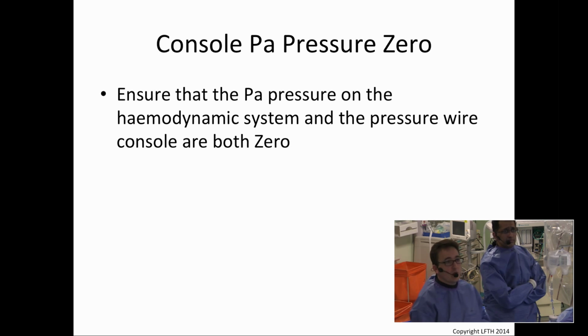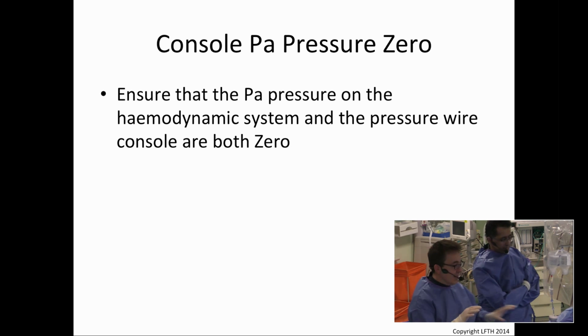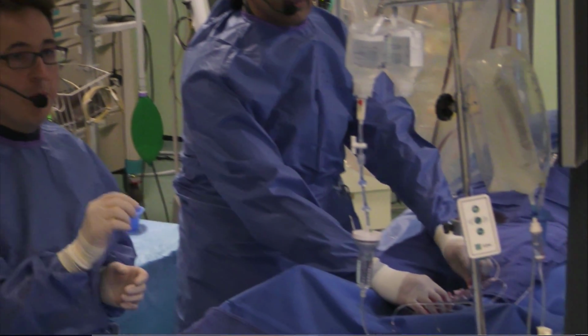So the first thing we need to do before we make any measurements is to make sure that the cath lab table, the hemodynamics here, are talking to the pressure wire console. So the PA pressures have to be equal. So we're just going to do a very simple procedure. The first thing you'll see Iqbal doing now is opening the PA port to 0.